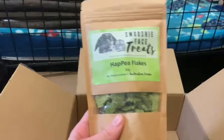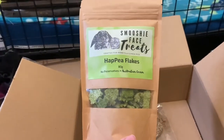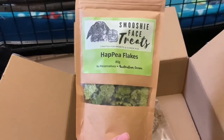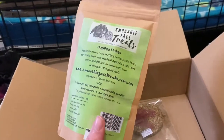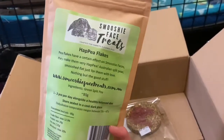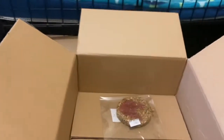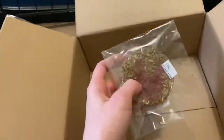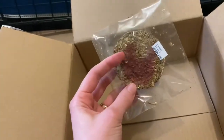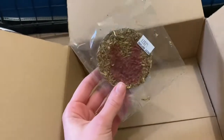And then I have seen these everywhere, but I believe this is more of a UK thing. It's definitely not popular in Australia, but these are pea flakes. These are made with split green peas, which I believe are lentils. Correct me if I'm wrong. But yes, once I've shown you the last thing, I will get these out and the boys can try them. And then this is a celebration cookie. You're actually supposed to get this for their birthdays and then split it. But I thought I'd give it a try anyway. So I'm just going to break it up into smaller pieces, and yeah, they can have a go at that.